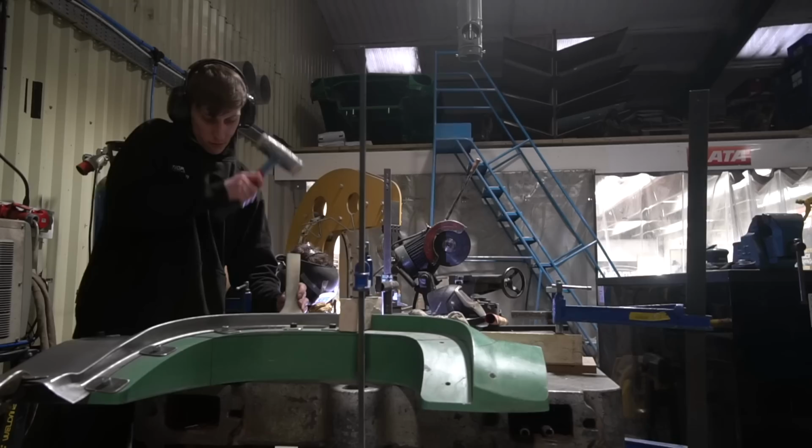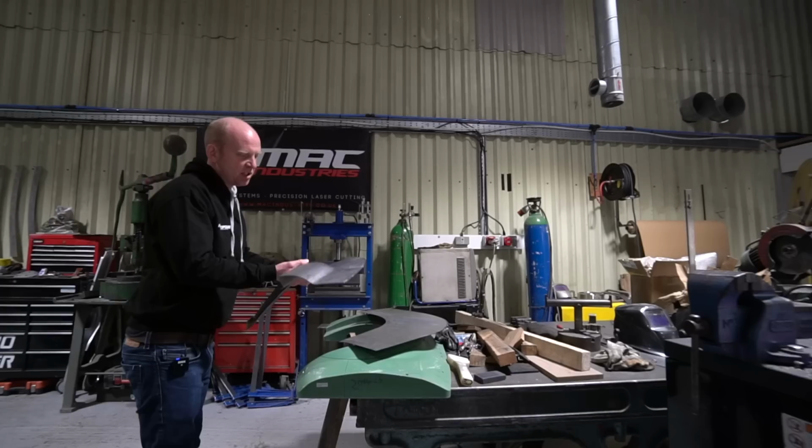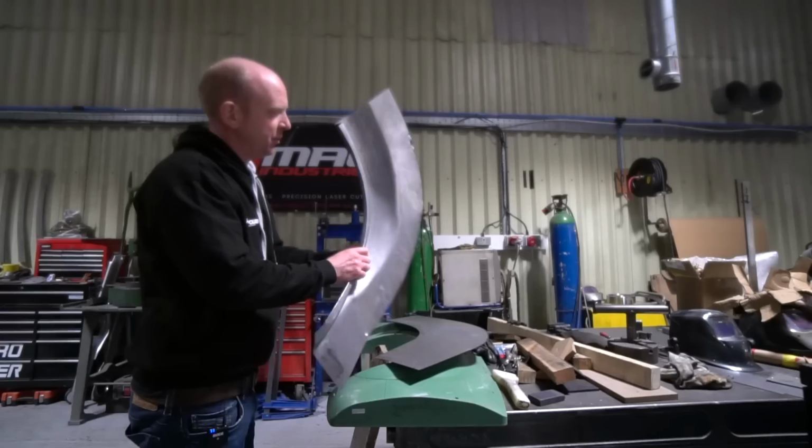So he's got the rear section of this to a stage where the edge area now needs shrinking, in a process called setting, which is getting all of this to sit perfectly down onto the jig.